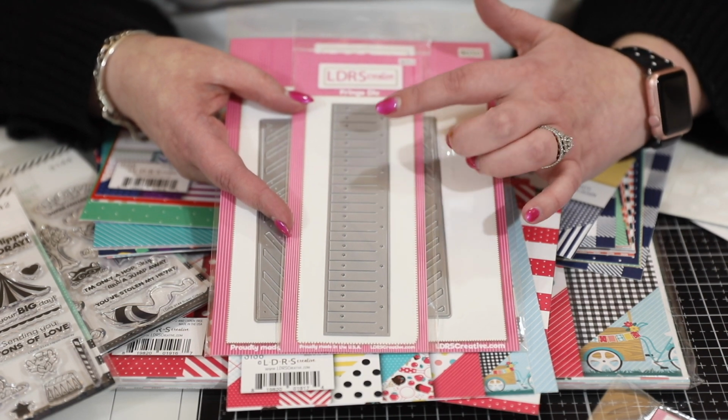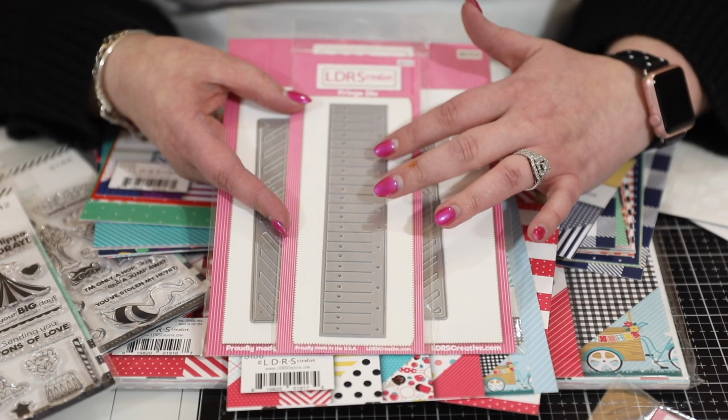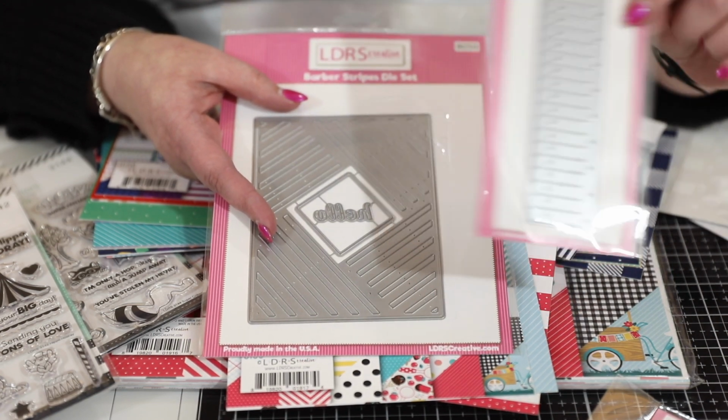I really, really can't wait to play with this die. I have so many ideas for it, so many ideas for really taking that fiesta style and playing around with it. Really can't wait to play with this Fringe die.